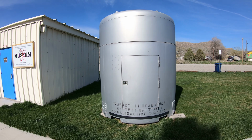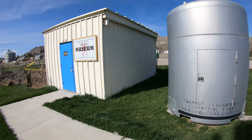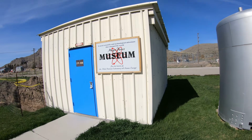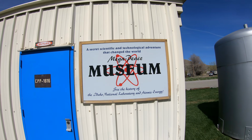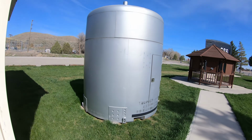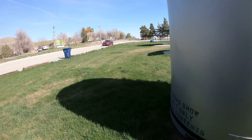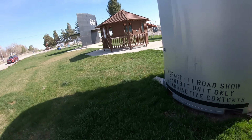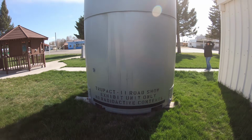What you're looking at here is really interesting. That is a nuclear reactor containment vessel, as it would have been on a submarine. This is a little tiny museum. I've been in it in the past. It was closed today. But it's kind of interesting to see this containment vessel, and obviously this one was just for show. It never had any radioactive material in it, never was used.